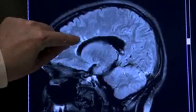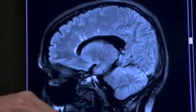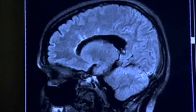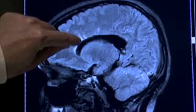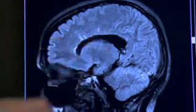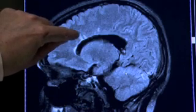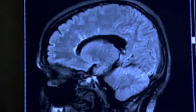And we can see here these areas represent areas of the brain where the covering on the nerve has peeled off. The covering on areas of the white matter has peeled off, the myelin. And as is typical in multiple sclerosis, the areas of demyelination frequently occur along the edge of the ventricles. The ventricles are the sacs of water in the center of the brain. And these areas of demyelination that come off of the ventricle are very typical of what we see in a case of multiple sclerosis.